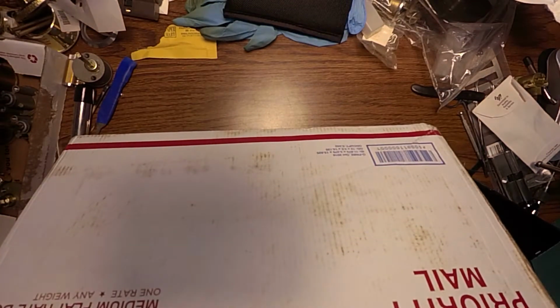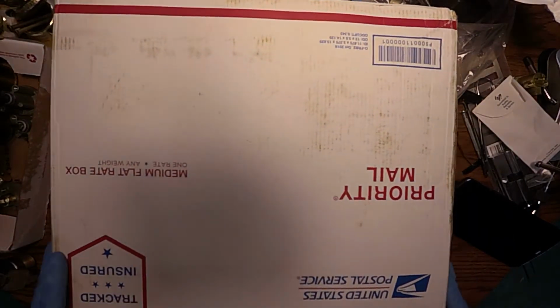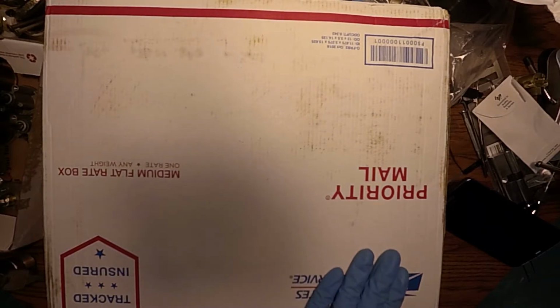Okay, so these are my winnings from the Picking for Jim contest. One sec. Yeah. Didn't mix up the name. Cool. Okay, so let's take a look and see what came.